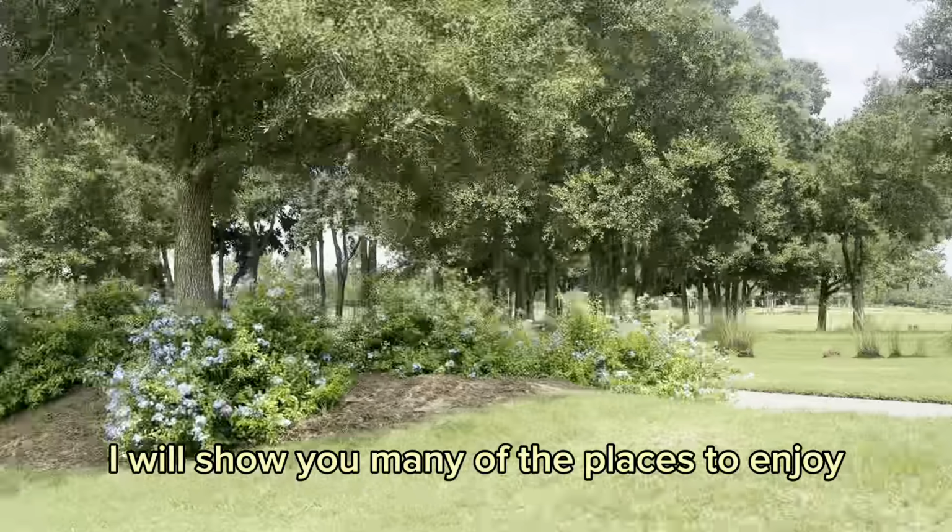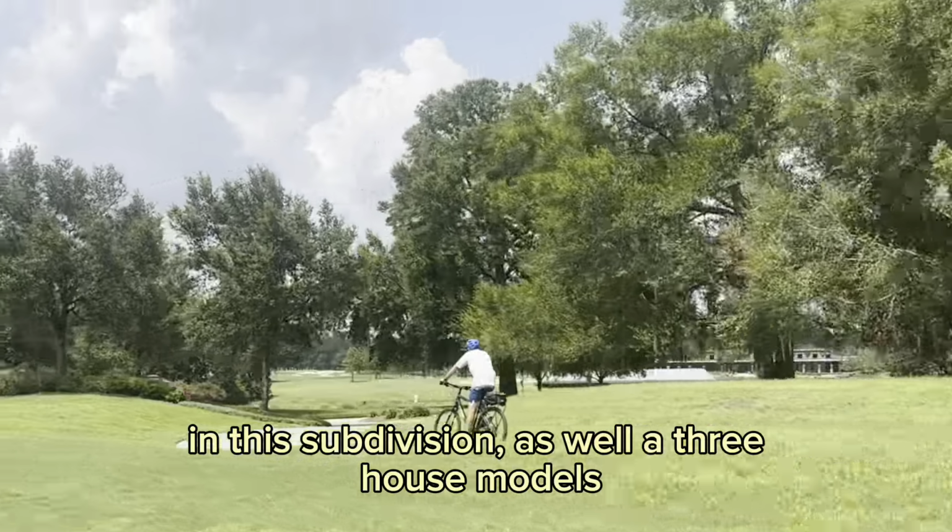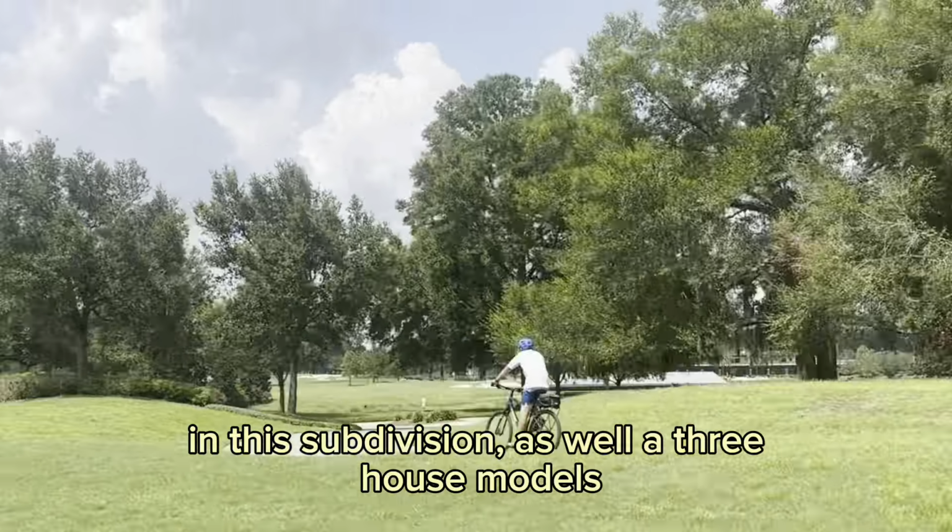In this video, I will show you many of the places to enjoy in this subdivision, as well as three house models of different sizes with concrete block exterior walls.